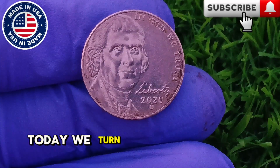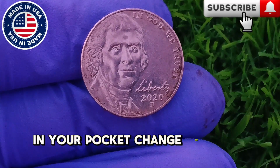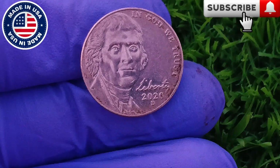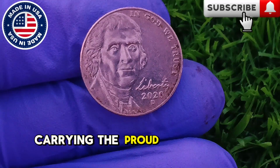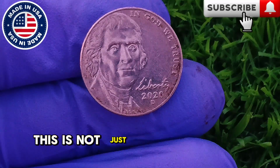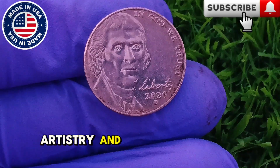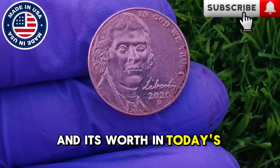Today, we turn our attention to a coin that may seem very ordinary in your pocket change, but once you hear the details, you will never look at it the same way again. The United States 5-cent coin from the year 2020, carrying the proud D Mint mark of Denver. This is not just a small piece of metal. It is a token of American history, artistry, and value. Let us dive deep into its story and its worth in today's collector market.